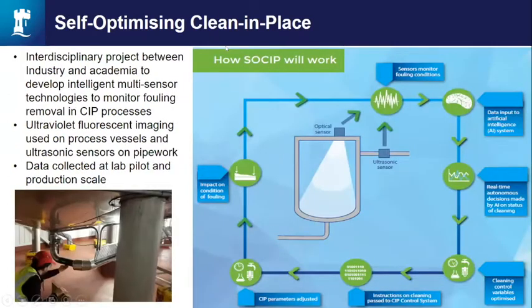So we've been working on the project for several years now with some industrial partners, University of Loughborough, looking at applying sensors and machine learning. So we kind of say a food factory is either tanks or pipes, and your pipe could be a food heat exchanger. So we've been putting ultrasonic sensors on the pipe. The guys at Loughborough have been putting ultraviolet fluorescence sensors on tanks.